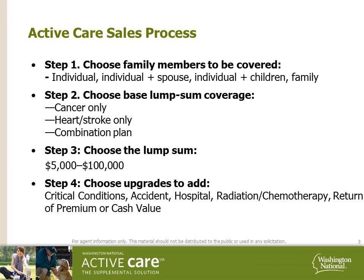This one, again, lump sum critical illness. So the client can do cancer only. They can cover themselves for heart attack, stroke only, or they can do a combination plan. What we love about this product is the fact they do a combination plan. Everyone covered under the policy has their own separate cancer bucket and their own separate heart stroke bucket.